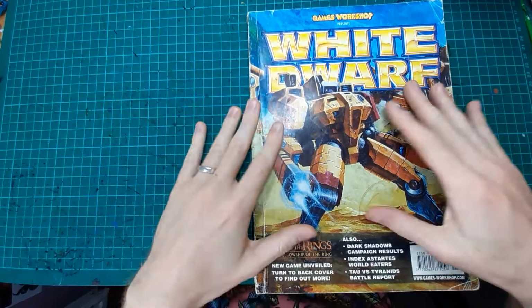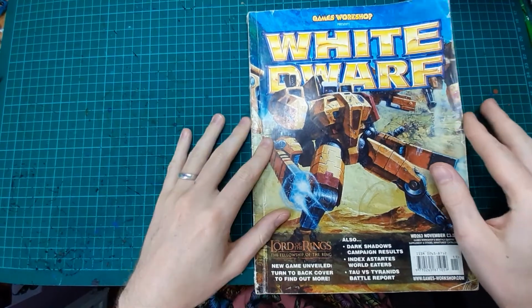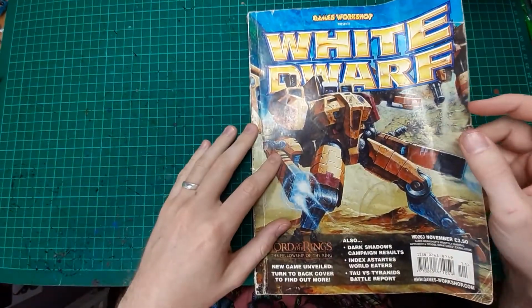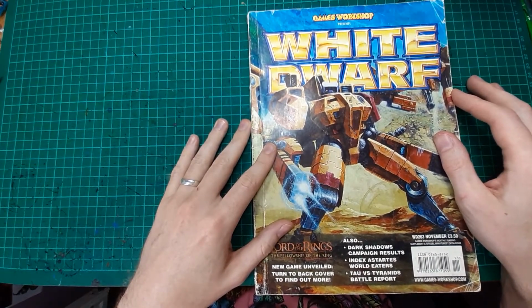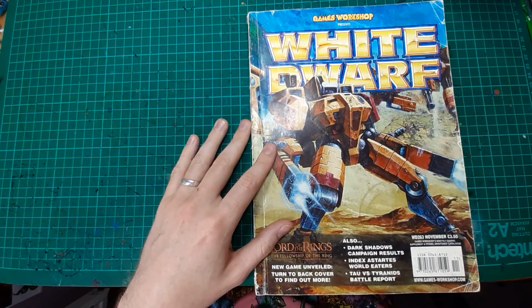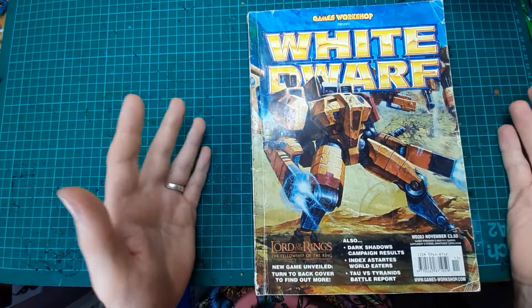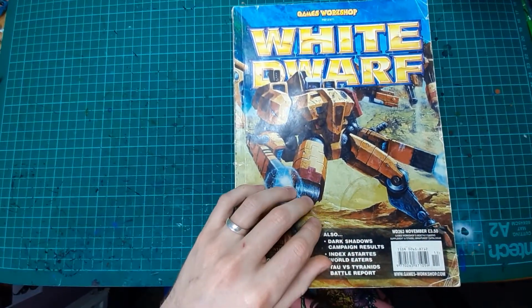Welcome back. So this is a White Dwarf. I've got a collection of old White Dwarfs that I'd like to do a little series of, where I just flip through and see what they were like back in the day. I haven't really bought one in a good while, and from what I have heard, they've kind of turned into a bit of a catalogue. But these were always great. I think they were about £8. I know this says 350, but they were more expensive over here in Ireland.